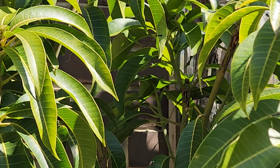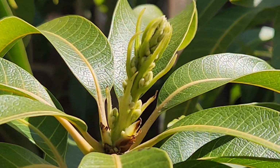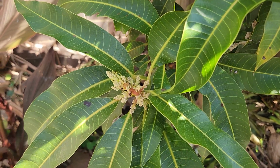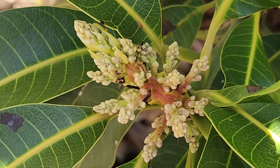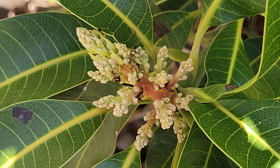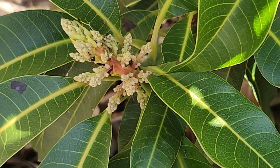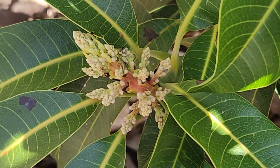So yeah, the Glen mango is ready to do business. Look at that. Huh? In early spring. Who would have thought? I could never have imagined it. What you see here is what normally happens in November.